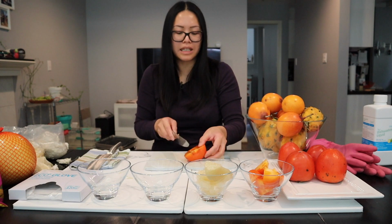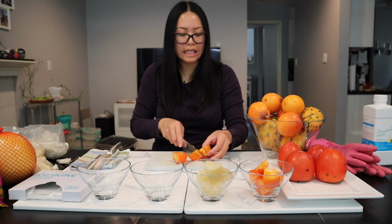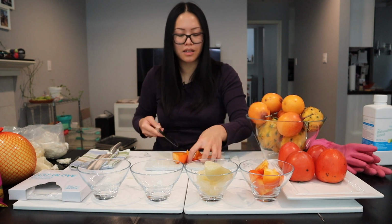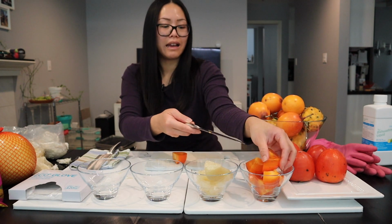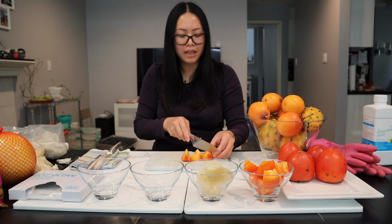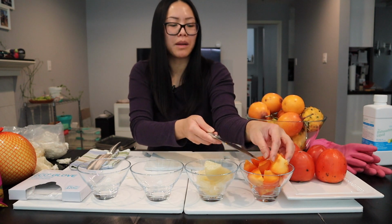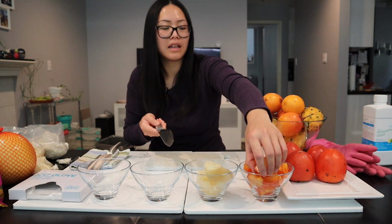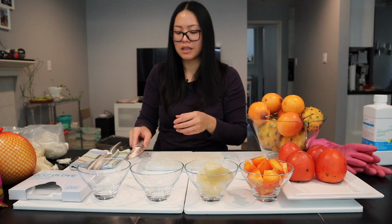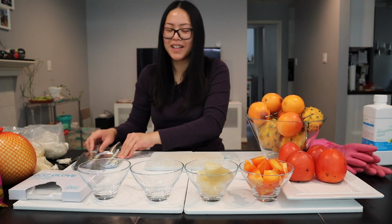You could actually just eat it as is if you wanted without slicing it up at all. You could just remove the stem and eat it like an apple if you wanted to. Depending on how hard or soft it is, it might be okay if you just held it like an apple, but if it was too hard or maybe too ripe, you might not be able to do that.